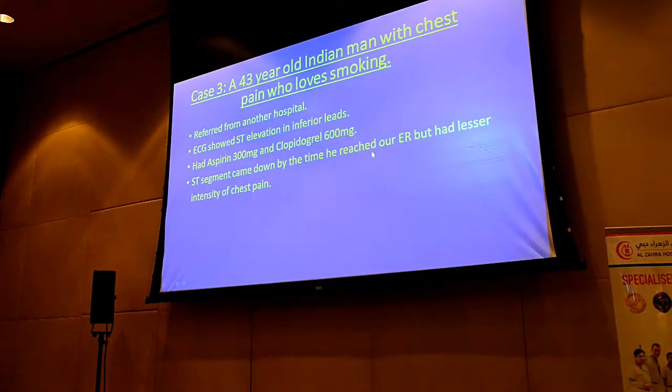Third case here is a 43-year-old Indian man with chest pain who loves smoking. Why I have said love smoking, you will soon know. I was reading a paper recently where it's been shown that smoking itself is the worst risk factor for cardiovascular disease. It's riskier than diabetes and dyslipidemia.